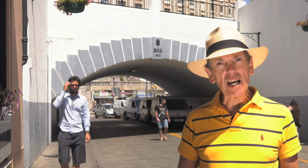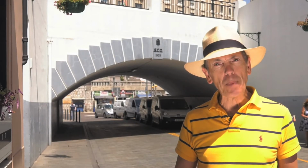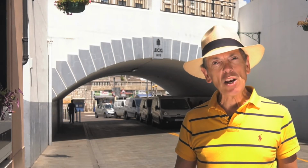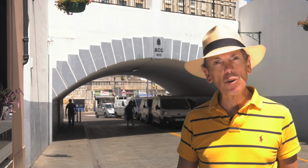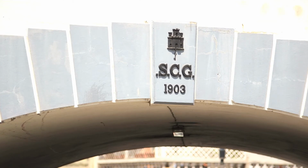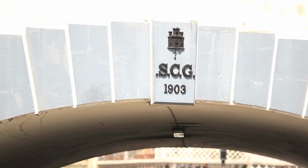It was at the time when a bridge was built across Orange Bastion to take a road, which is now Linewall Road, right across. And it was the Sanitary Commissioners of Gibraltar who created this arch in 1903. And they put their initials there, SCG. It's the only evocation that we have of the Sanitary Commissioners in Gibraltar today.